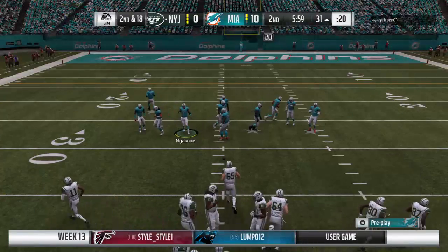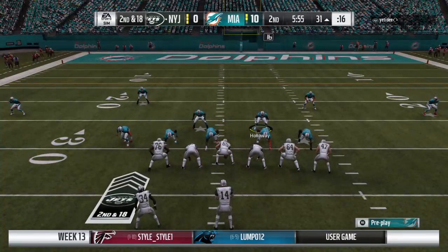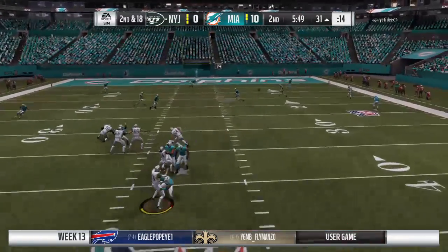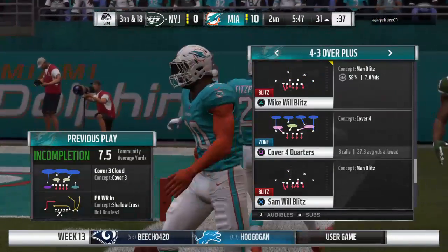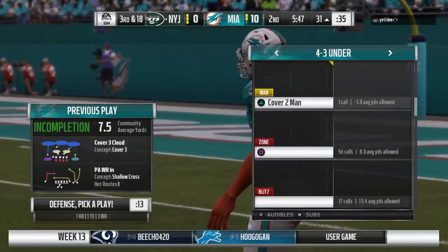Got to imagine the pass rush will be equally intense here on second down following the sack. It's 2nd and 18. Here's Darnold. And that is intercepted. Or was it? Wait, they'll say no. No interception. He did not keep the feet in bounds, apparently. So that's just going to be an incompletion.